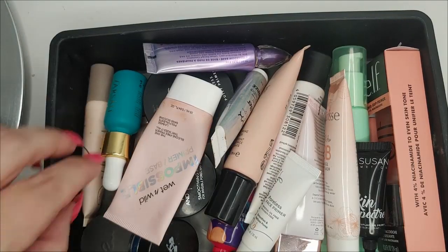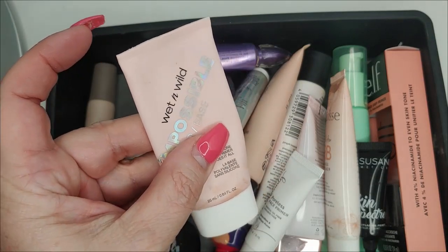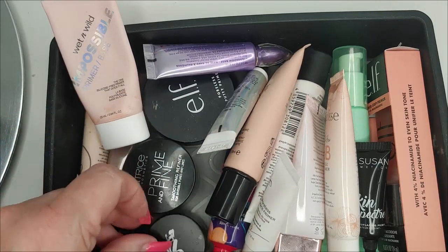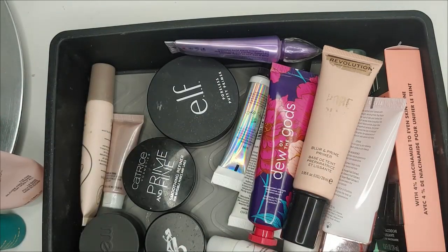Okay, I'm gonna pull some primers. I'm definitely gonna pull the Pharcelle because I've been using that a lot and I love it. I've been using it with the Wet n Wild Impossible primer, but I'm gonna try another primer with it. I am gonna actually keep this one in because it's almost empty, and I need to use it because it's starting to dry up. I can tell.